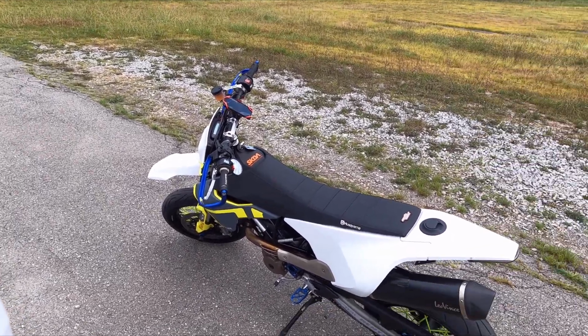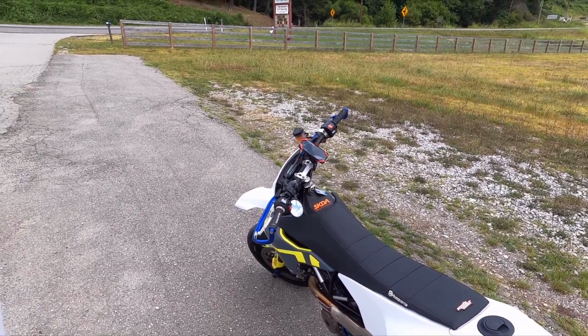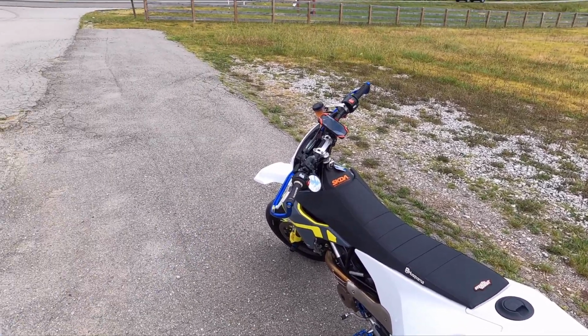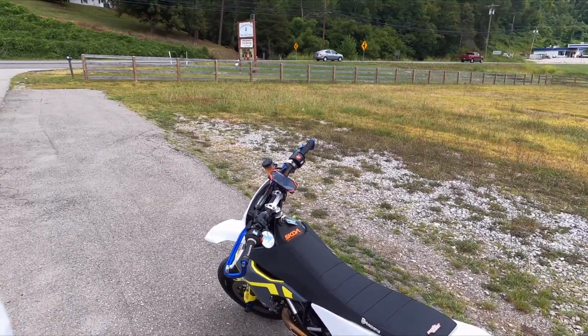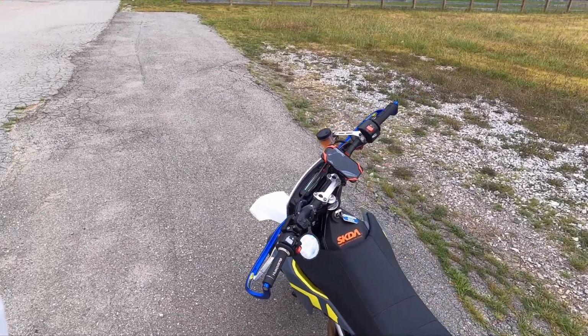I do like that it has the gas tank in the rear. Definitely something new for me, always having it in the front, but personally I think that it does distribute the weight a lot better and takes some of the weight off the front forks. So, all right, let's get on here and ride it.